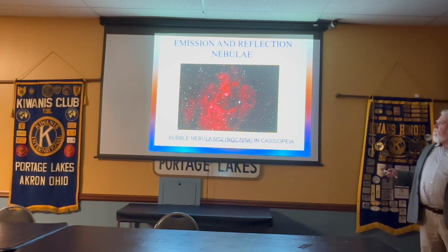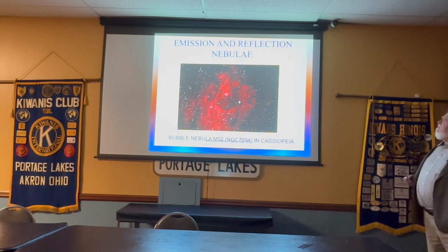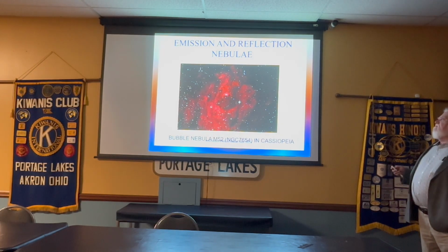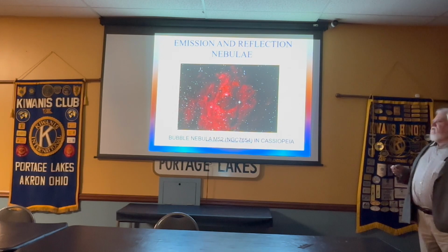Come on. The reflection nebula should not be so red. Just a little bit of careless processing on my part. The reflection nebula instead is just dust and cloud and gas and junk that's being illuminated by a nearby star, as I said a little bit ago.